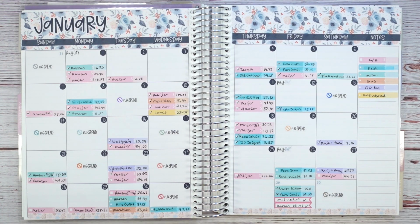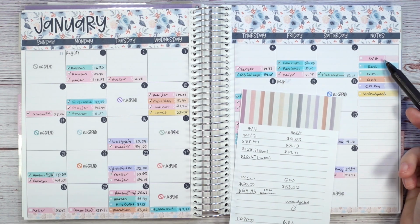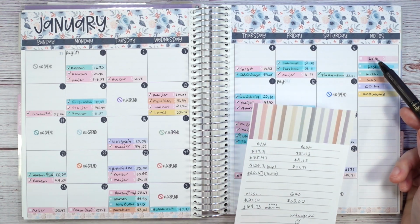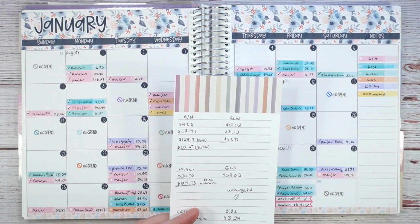So I have my notes here. I've gotten it all written down, and I kind of know everything that we did and what I bought and stuff like that. So we're going to go over that. So grocery household is pink. That's what GH stands for. Anything that has to do with groceries, food we eat, or household items that we need.